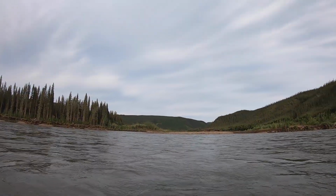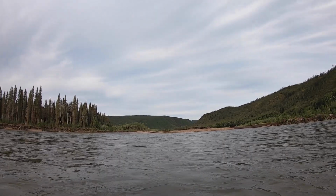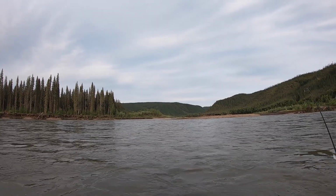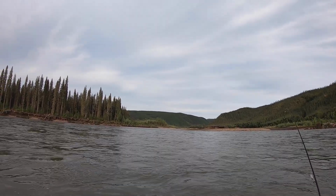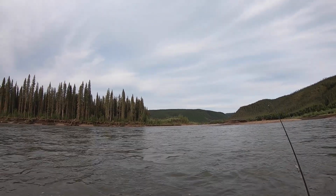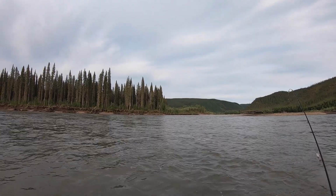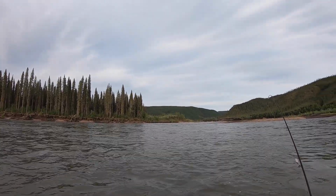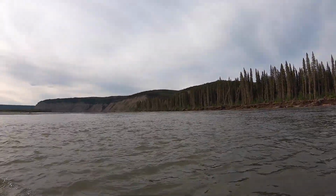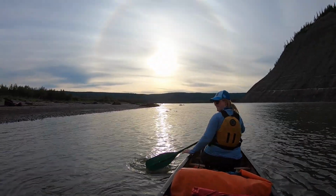Here's the mouth of the Snake River. Apparently another beautiful river here on the Peel watershed. It's supposed to be a pretty epic trip. So we're just about 2 kilometers upstream of Taco Bar. But yeah, Snake River. Maybe one day. All right, and here we are at Taco Bar.